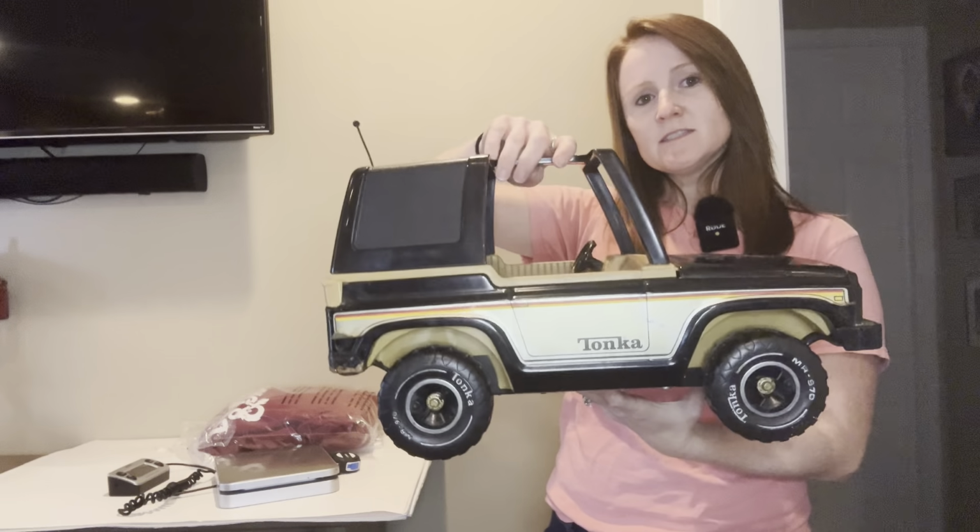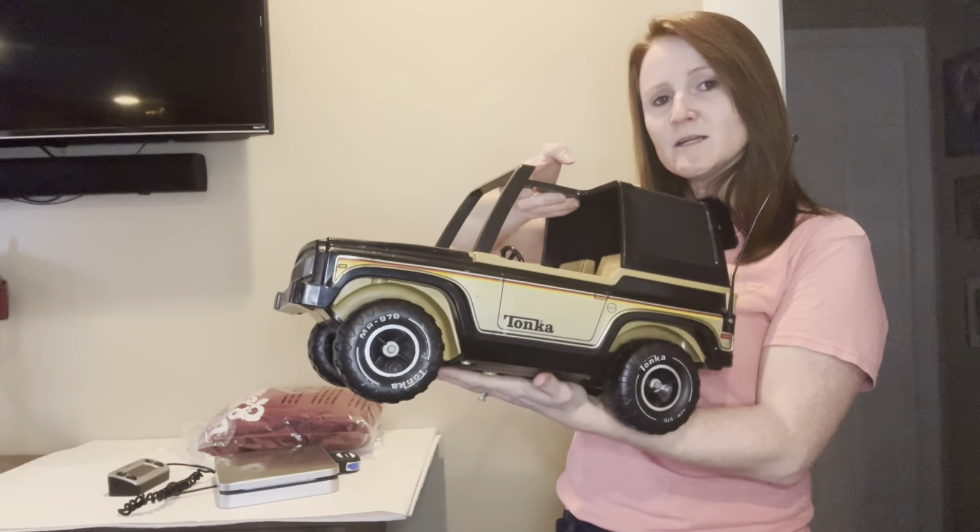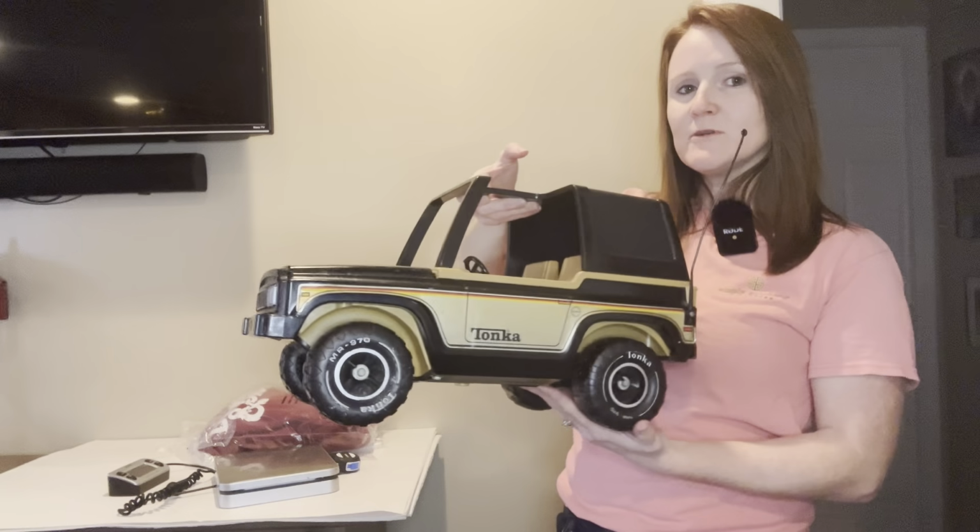All right, guys, next up, we're going to list this Tonka Jeep. We got this out of the dumpster for free, so I'm going to show you guys how we list it. First things first, you're going to want to take some pictures of it.